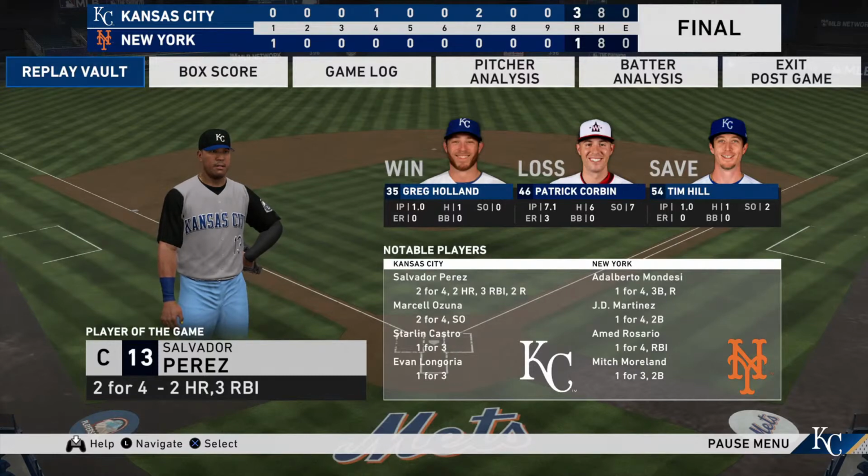The winning pitcher is Greg Holland. His record is now 1-0. The loss goes to Patrick Corbin. He falls to 0-1. Time of the ball game, 2 hours and 44 minutes.